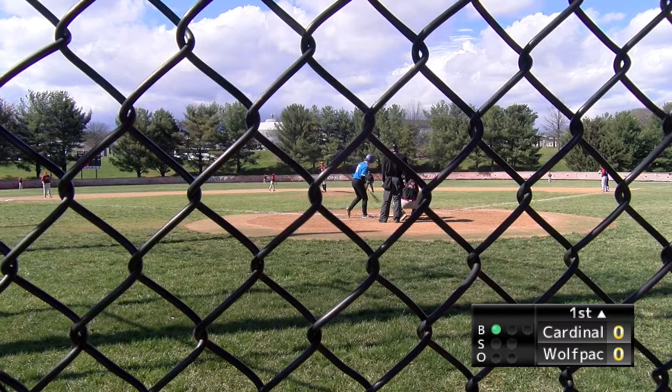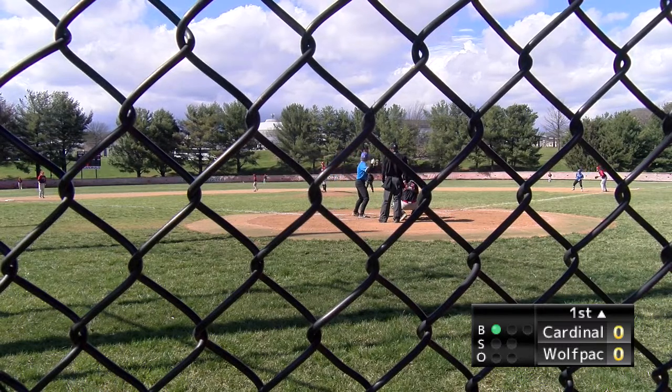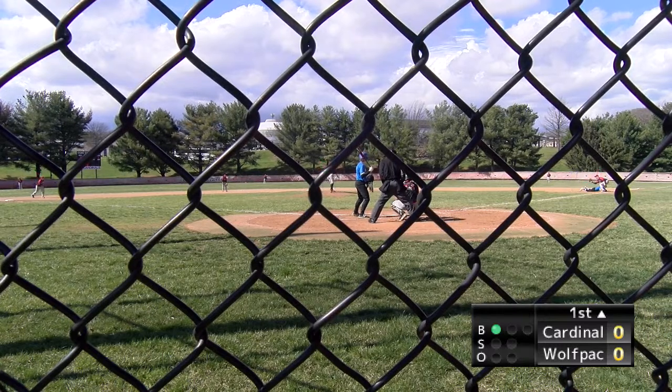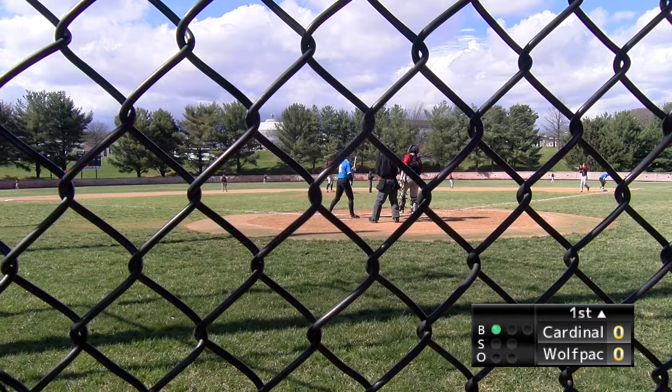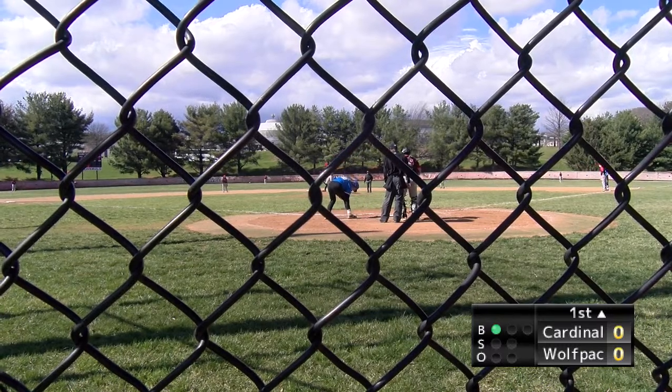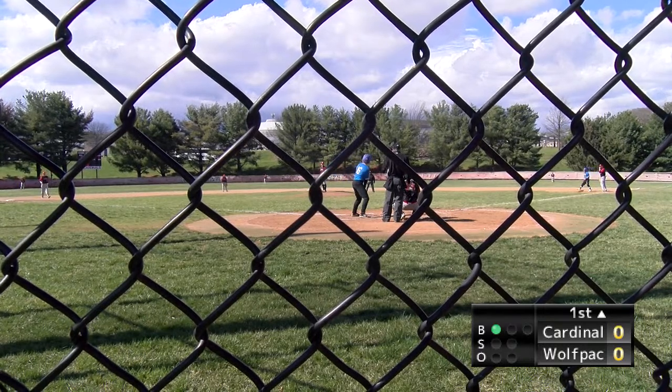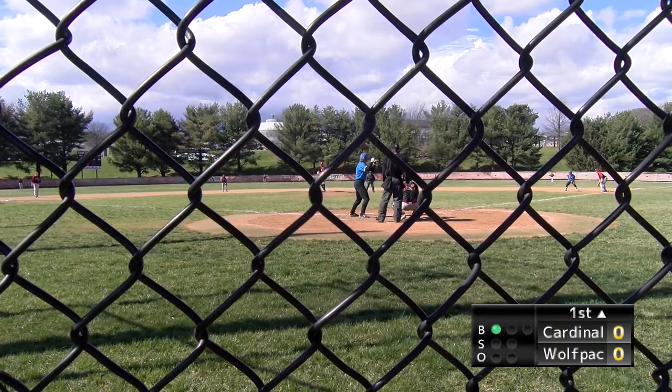Game 1 was played in pretty frigid conditions. High winds and a brief snow shower. Game 2 has warmed up a bit. The sun is out. We do have some threatening clouds north of the stadium. Hopefully they stay away.